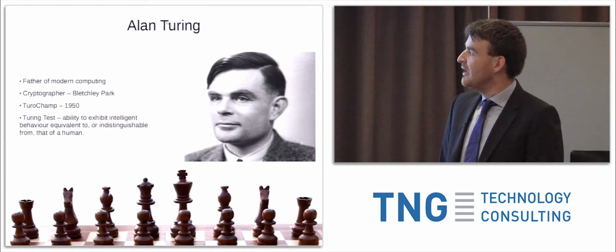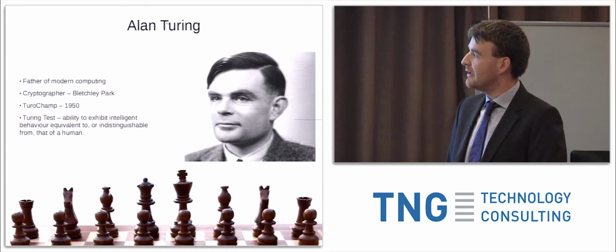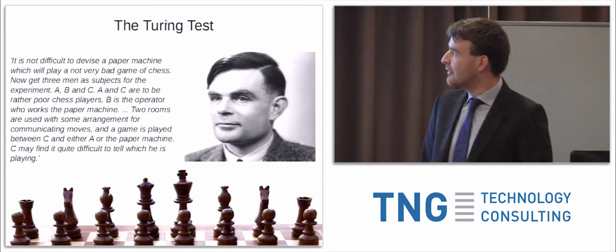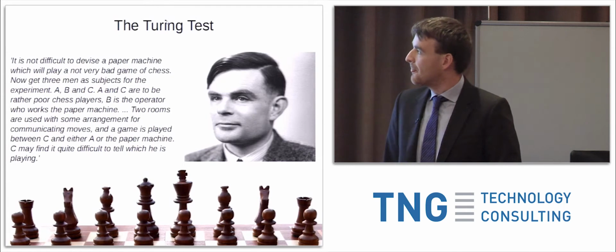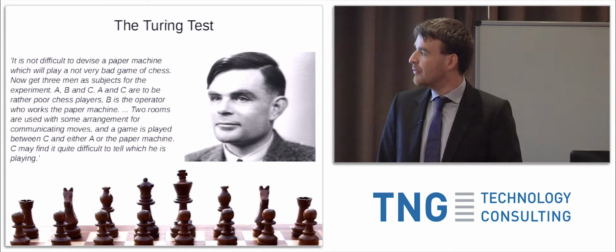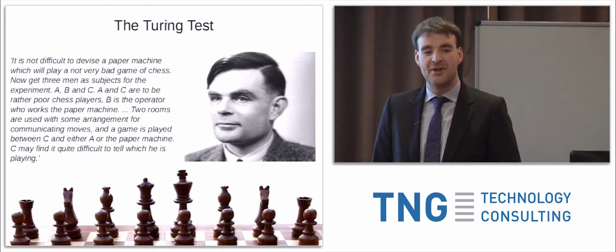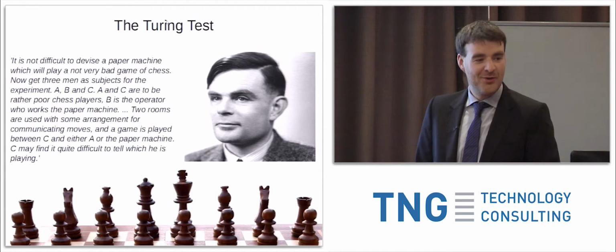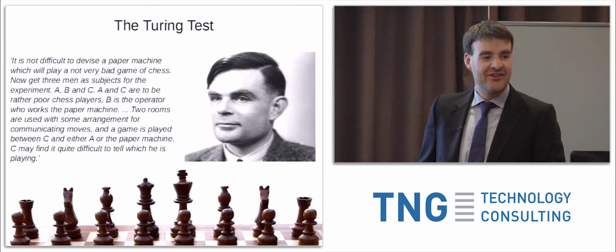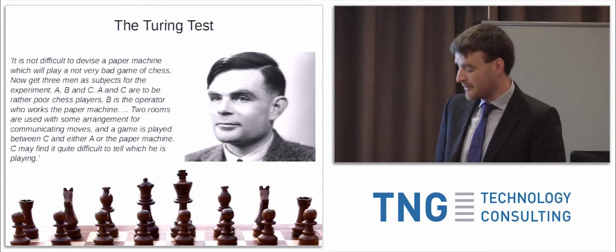He also is famous for his Turing Test, which is the ability for a machine to exhibit intelligent behavior equivalent to or indistinguishable from that of a human. And he thought that could also be used in chess terms. He said it's not difficult to devise a paper machine which will play a not very bad game of chess with 3 players in separate rooms. Well, you have the 2 players in separate rooms, and you'll struggle to tell. Now, he made a point that the players have to be quite weak, because at the time, the engines were so weak. But nowadays, it would work online very easily, but the players would have to be extremely strong for it to work, as the standard of engines is just so much stronger these days. But it's interesting that he found a use for chess to show intelligence right back from the start.